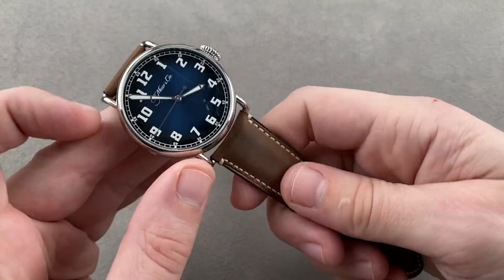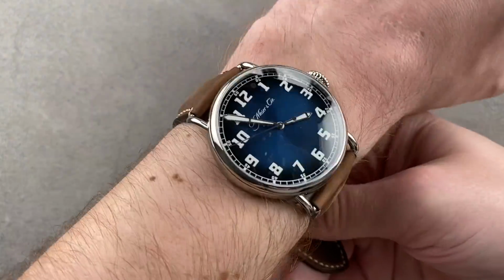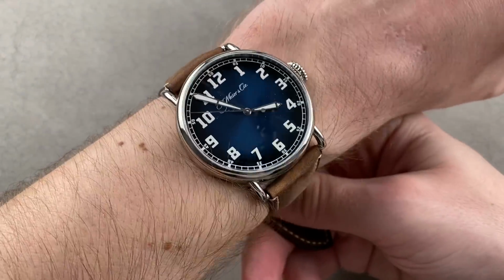Throw it on the wrist. It is super comfortable. One of the comfiest Mosers you're going to find, and in steel, this is a watch that's rugged enough that you can pull sleeves over it all day long and it's not going to scratch. Do a quick Lume Shot here.